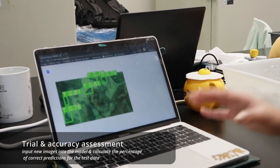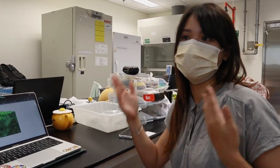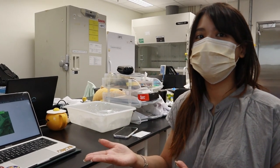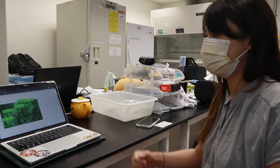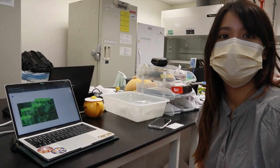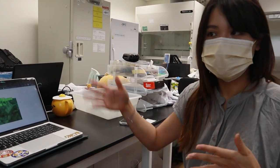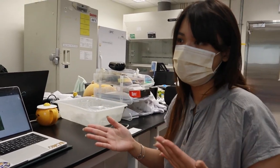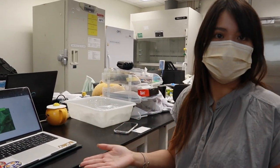Right. So this is where we have to fine-tune our model so that it can pick up all of the sea cucumbers with much higher confidence. Okay, cool. So is that what you're working on right now, ways of optimizing your model so that you can get as accurate a count as possible of sea cucumbers? Yeah, exactly. And when this model is completely done, using the backbone of it, you can also make adjustments so that you can work on other animals as well.